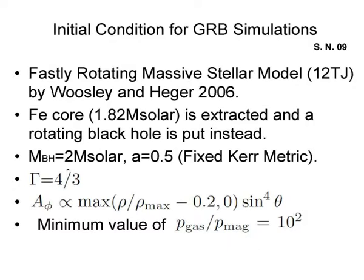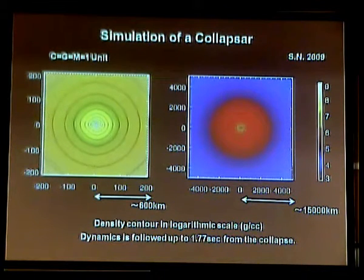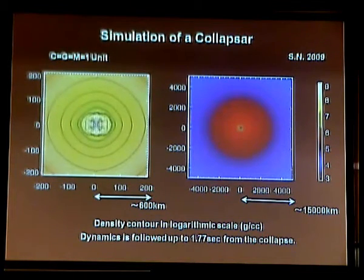But finally, due to the differential rotation and gravitational collapse, the magnetic field is amplified, and the Blandford-Znajek process starts to work very efficiently, and a jet is launched. This is a result of the simulations. This is the same simulation, but with a different scale.